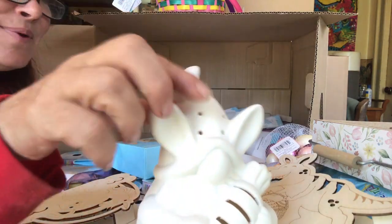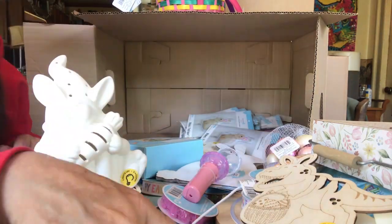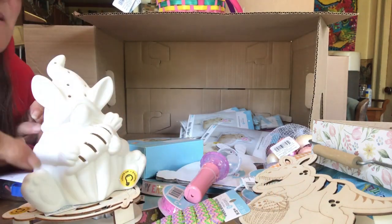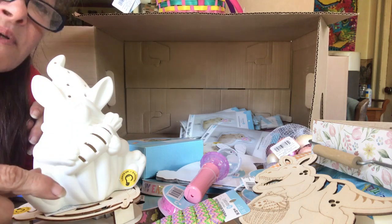I don't know. Well, the gnome. Oh, I don't know. I really like this ribbon, too. I don't know. Which one. I like the eggs, too, and the basket. So this is really good box.